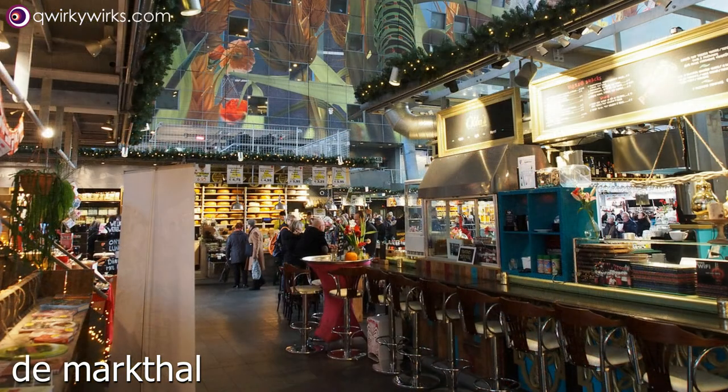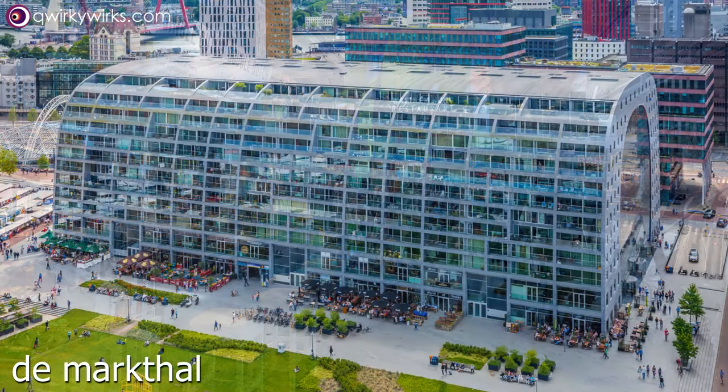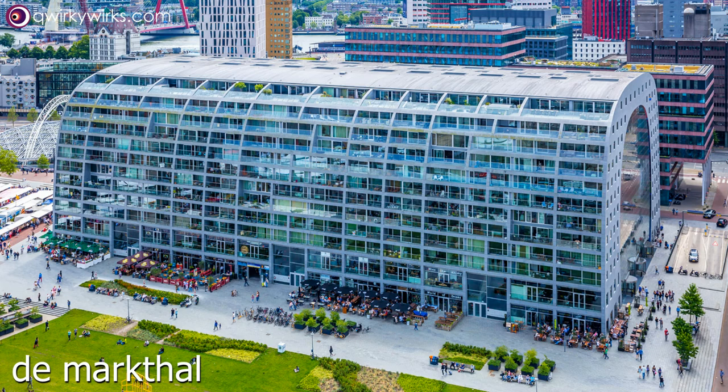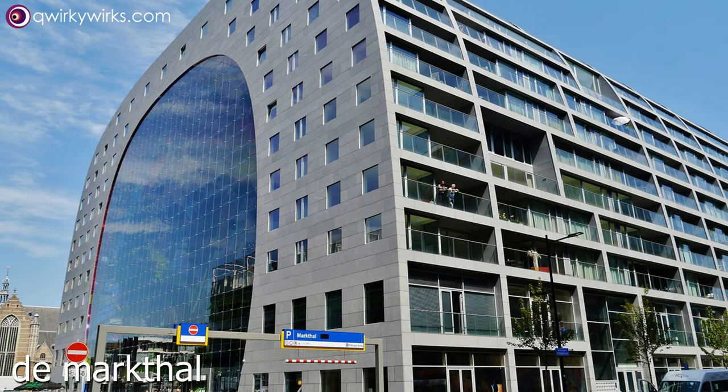Built in 2014, it is a multi-use building consisting of a marketplace, restaurants, a supermarket, and rows of residential apartments stacked along the left and right sides of the building. What's interesting is that the windows of some of the apartments actually look right into the market.